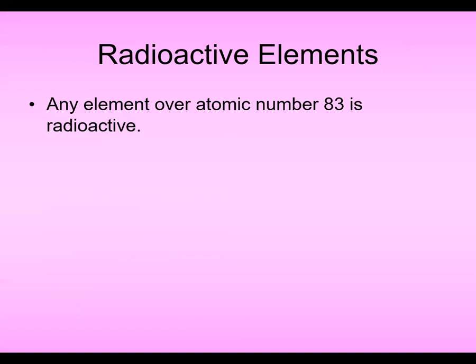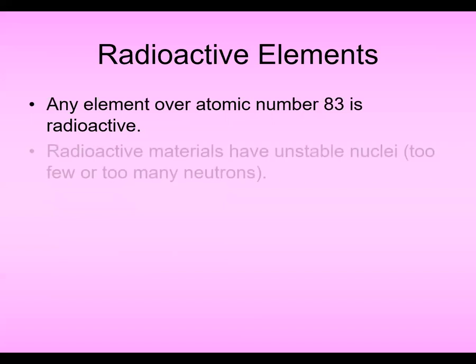Atomic number 83 is bismuth, okay? And bismuth is the largest atom that is not radioactive. After 83, when you get to 84, that's polonium. That's one of the first radioactive elements. So what does that mean?